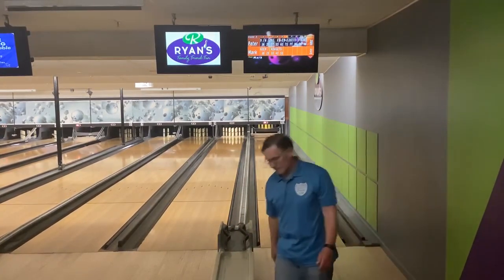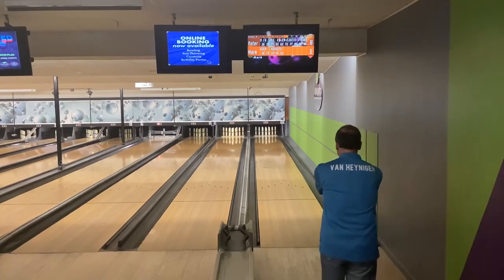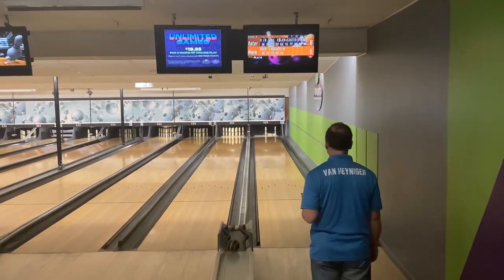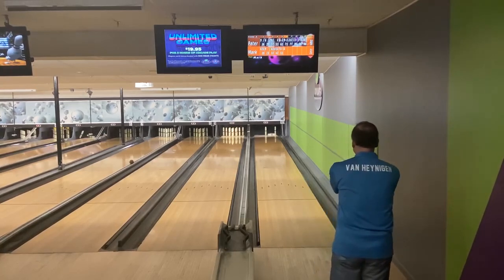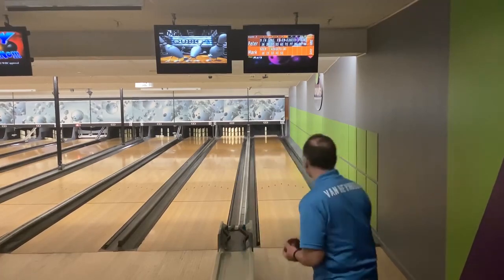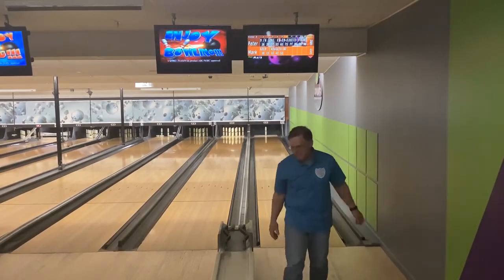And Mark is in a situation now where he does not need a spare or a strike to overtake Pete in the string. Of course, he'd like them. Light in the 1-2 pocket. He leaves the 5-6. Nope, wait a minute. Well, okay. So he leaves the 5-10. We've got some late action there. And he's got some favorable wood here. Yeah, he needed to catch the wood and the 5-pin simultaneously for that to go. And he just misses that for his 9.